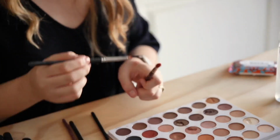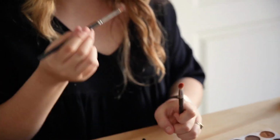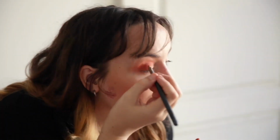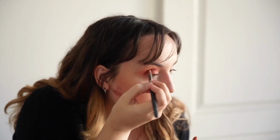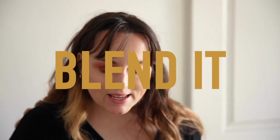I'll just use this MAC brush. I think it's a 210. I don't think it's supposed to be used for what I'm using it for. They normally use it for the bottom. But I just don't have that many brushes and I'm not about to buy more, so I'll just use what I have. So I'll just put that in the crease there. Okay, so now it hasn't been blended at all. You can just see, check that eye. And then we're gonna blend it.